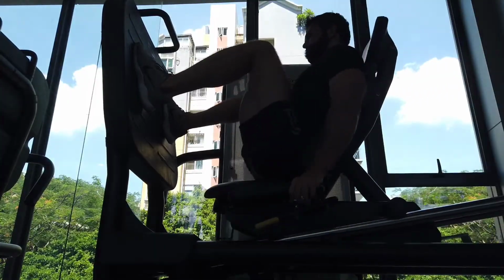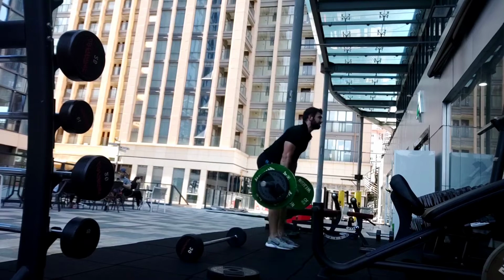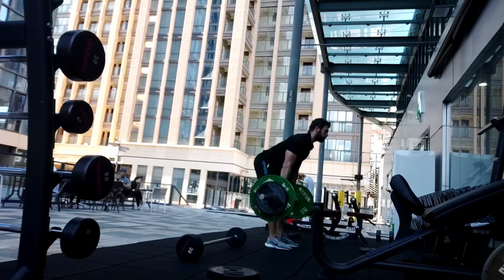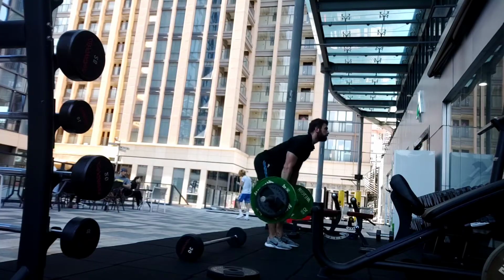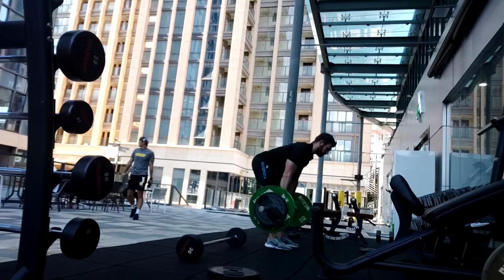Number 4, let's talk about diet. So diet is something that is going to be quite individual. Make sure you are consistent. So you're consistently getting in your protein, you're getting in enough carbs and fats to perform well and have enough energy to grow. Again, you're not going to reach that progression if you're always under eating.